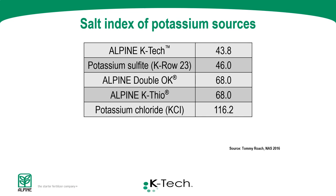Salt index is also a key factor on both foliar applied and soil applied applications, and you can see Alpine K-Tech carries a very low salt index compared to other potassium products.